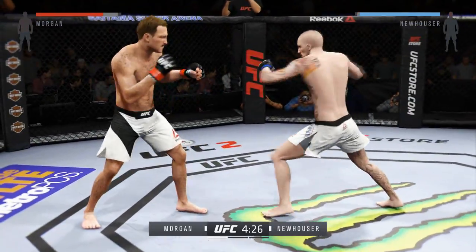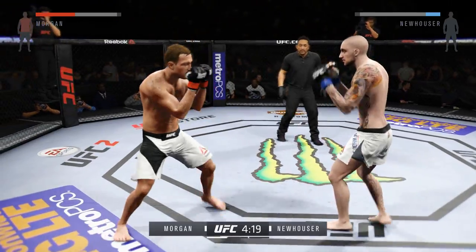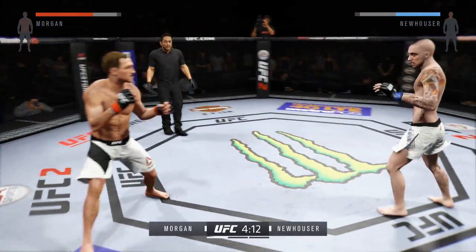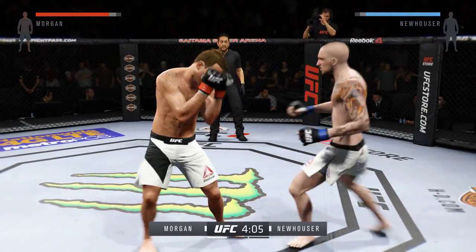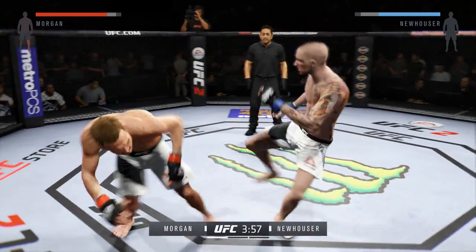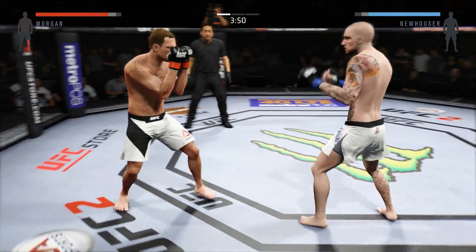That right hand. Hard straight punch. Swinging early, both men. He is going after it here. Oh, that's a big head kick. Huge kicks. Man, he goes down. He's on his feet. Powerful kick.